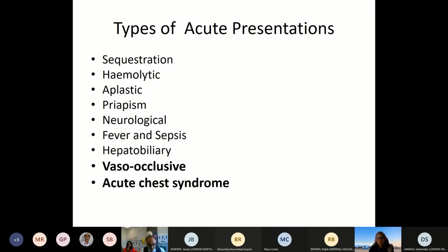So there's various types of acute presentations: sequestration syndrome. In adults, that's mainly hepatic, whereas in children you can see splenic sequestration as well. There's hemolytic crises, aplastic crises, patients get priapism, neurological problems, fever and sepsis due to them being hyposplenic, and hepatobiliary complications because it's a hemolytic anemia, they're more likely to have gallstones and the complications related to that. But highlighted in bold are probably the ones that you'll see most often in the emergency setting: vaso-occlusive crises and acute chest syndrome.